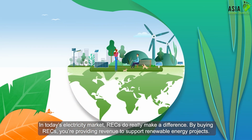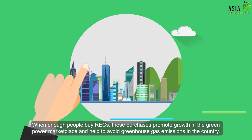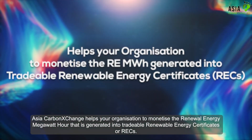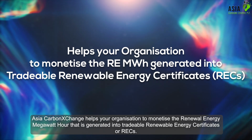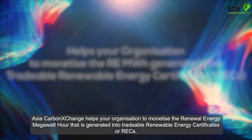By buying RECs, you're providing revenue to support renewable energy projects. When enough people buy RECs, these purchases promote growth in the green power marketplace and help to avoid greenhouse gas emissions in the country. Asia Carbon Exchange helps your organization to monetize the renewable energy megawatt hour that is generated into tradable renewable energy certificates, or RECs.